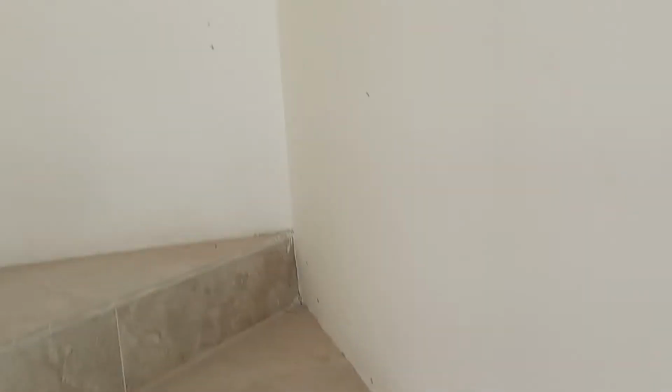Here's the maid quarter right here. If you decide you want to get a maid, or even if you want to make it a guest room, you can do that because here's a toilet, sink, and here's a shower as well. Very, very huge. And here is the wash and dry connection.